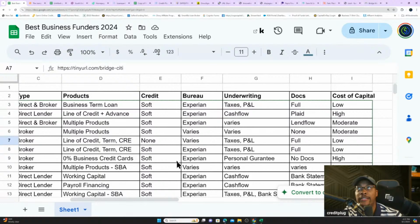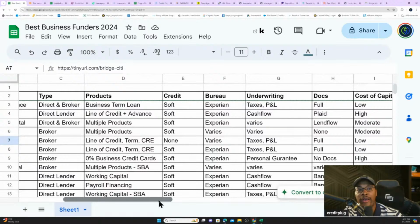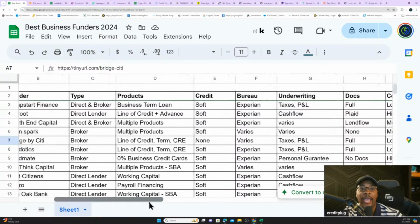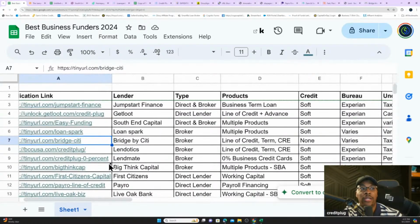You can get different responses to your RFP because on the front end, they're not really looking at your financials. But once you actually get connected with a banker, they're going to want a profit and loss statement and 2 years of tax returns, right? As well as a year-to-date profit and loss statement. So again, Citi is not going to be for entry-level businesses.